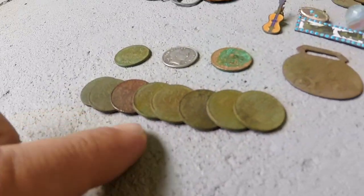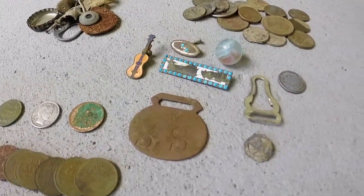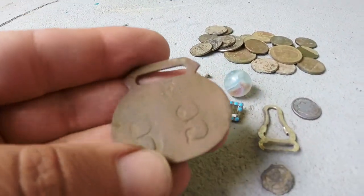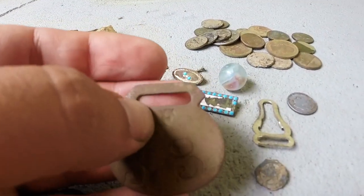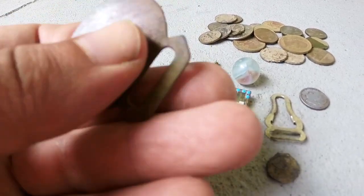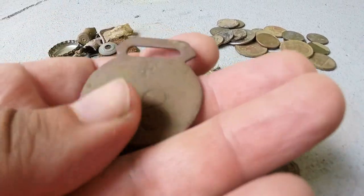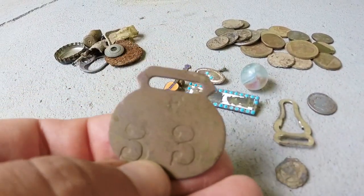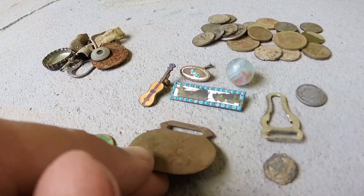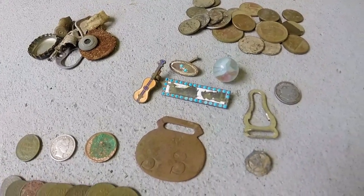Also, we did find 8 wheat cents, the earliest 1918D. We have a tag of some sort. Not sure if it was a key tag, a hotel tag. There's a little marker on here, F33. I don't think that it's like a chauffeur's badge or a firefighter's badge. But if anybody has seen any of these, let me know what you guys think. Like I said, I think it might be like a hotel room key or a hotel badge or something like that. Maybe a bag tag for somebody.